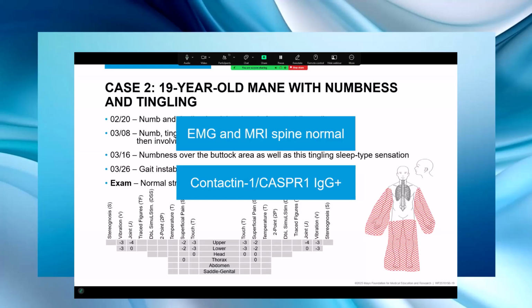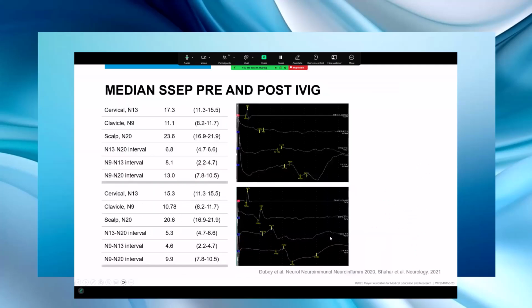So in our clinical testing, not only do we test for contactin by itself, we also do a CBA where we have co-expression of contactin and Caspar-1 and look for binding at the complex. And this patient was positive just for the complex antibodies. In this particular patient, if you think electrophysiologically, EMG is normal, MRI is normal. Could there be a process at some particular level which is not captured by EMG?